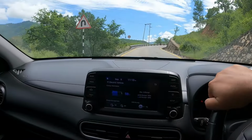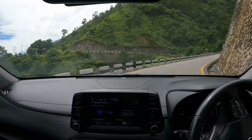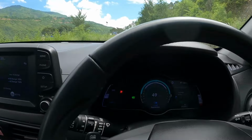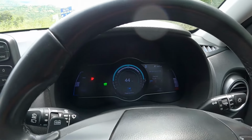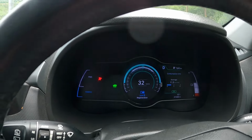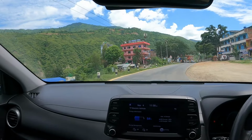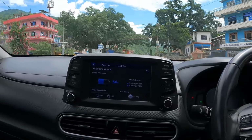Okay, Khurkot is 15 kilometers away from here. I just crossed Mulkot. 54% battery remaining, and 164 kilometers of driving range I still have. I have done 114 kilometers. To cover 114 kilometers from Kathmandu to Khurkot town, you need only 25% battery driving this Hyundai Kona EV.